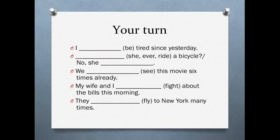Now it's your turn. Read the sentences and decide whether you should use the present perfect or the simple past. Let's look at the answers.